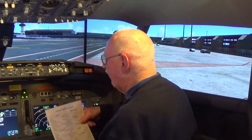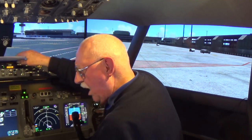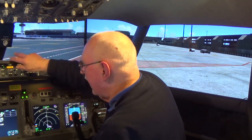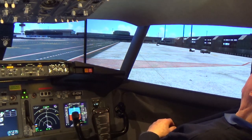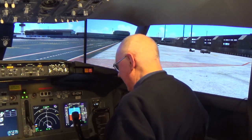Oh, they're noisy out there. Fumet ground. We got a lot. World travel 6913 is cleared to Heathrow Airport as filed. Fly runway heading. Climb.